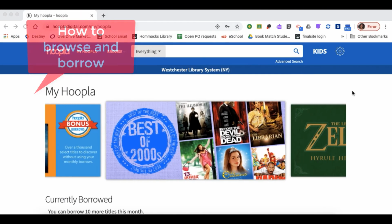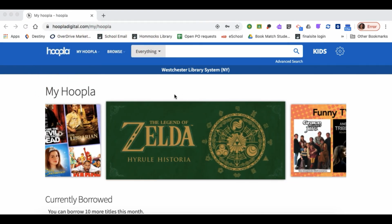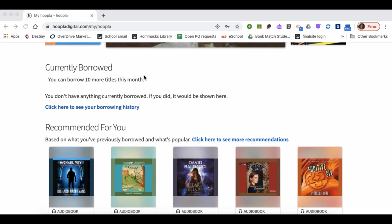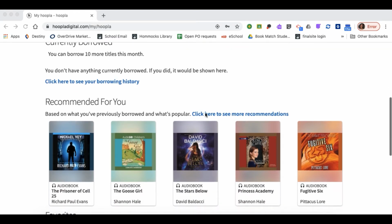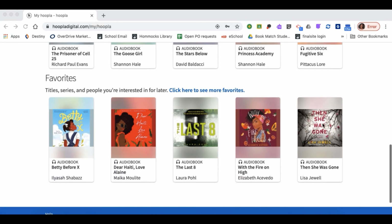Okay, now that you're logged in, you're under My Hoopla, like your little account on Hoopla. If you scroll down, it will tell you how many you can borrow. You can usually only borrow 5 titles a month, but because of the coronavirus and all of the school closures, they've increased it to 10. It will make recommendations to you after you've borrowed a couple of books, kind of gets to know your taste. And then you can also favorite books, like make a little to-read stack for yourself if you'd like.